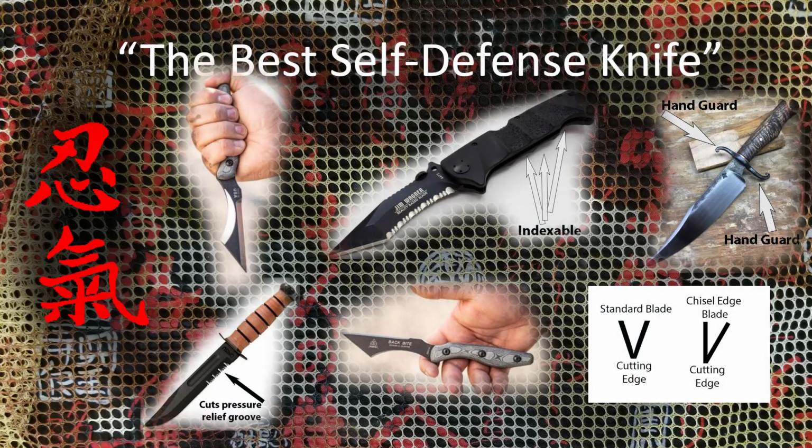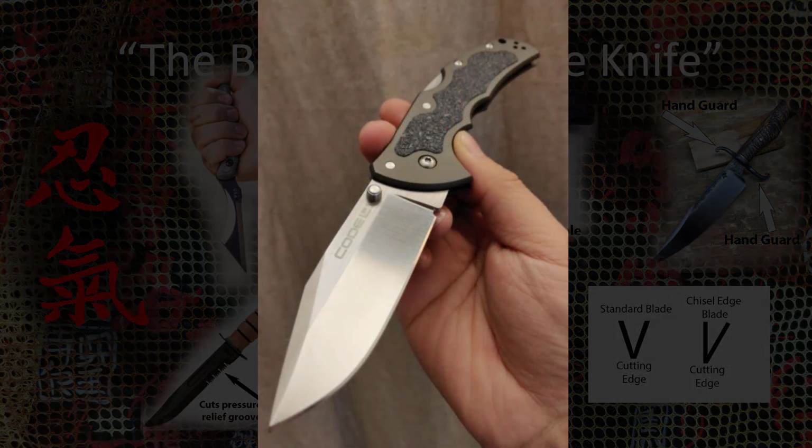One last thing before I leave this topic. I put grip tape on my knives and guns, too. You can get this on Amazon.com. Once you choose a knife, put grip tape on your personal or everyday carry or EDC.